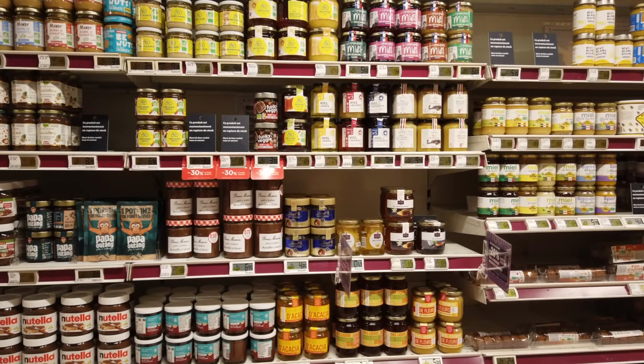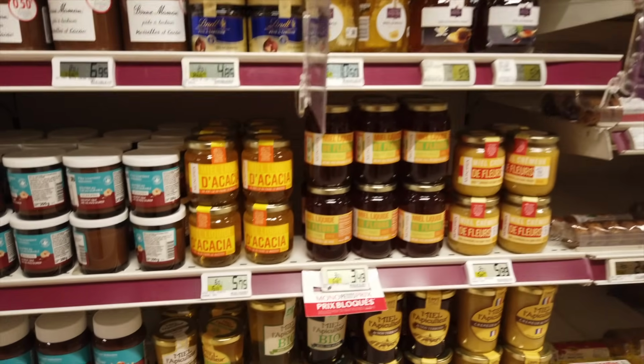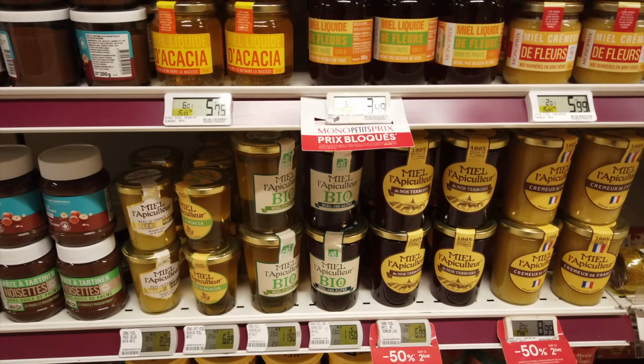There are all kinds of honey varieties. Honey is quite popular in France. You're going to find really high-end honey that's going to cost well over 10 euros for a small container, like some of the ones here in my shot. Again, organic is usually going to be more expensive.